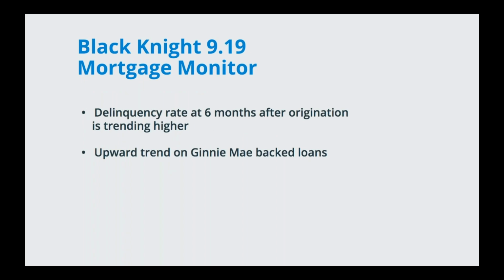Even Black Knight, who provide loan servicing software, amongst other things, they're one of the largest players in the industry. They're always monitoring mortgage data and seeing what's going on and paying attention to the trends. They reported in September of last year that the delinquency rate for six months after origination is starting to tick up. So those are all indicators that point to an influx in inventory.